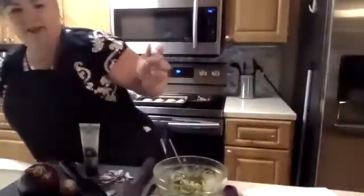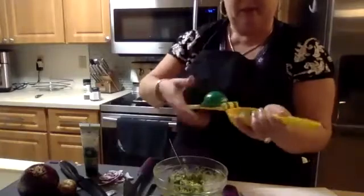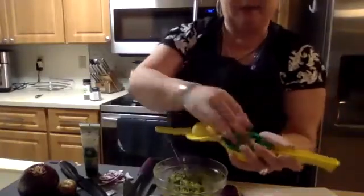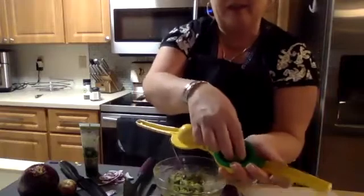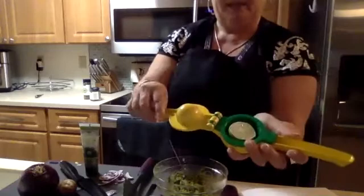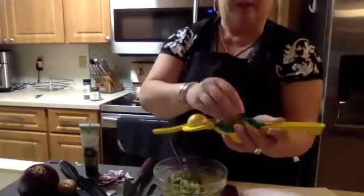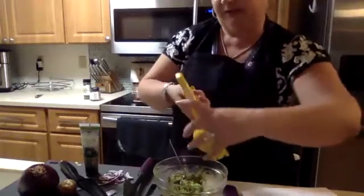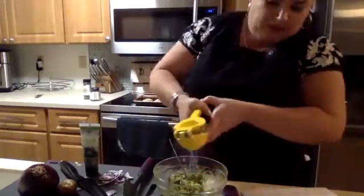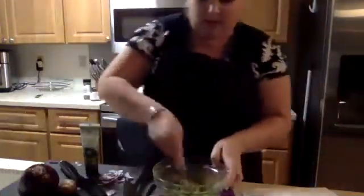I'm also going to add a little bit of lime. Oh, I guess I could put it into the lime part. There we go. And of course, you want it to face down, not up like that. I know this looks like it fits, but it'll squirt the juice up at you. And unless you want a citrus facial, you don't want to do that. So I'm going to squeeze a little bit of lime in there. That'll help with the color.